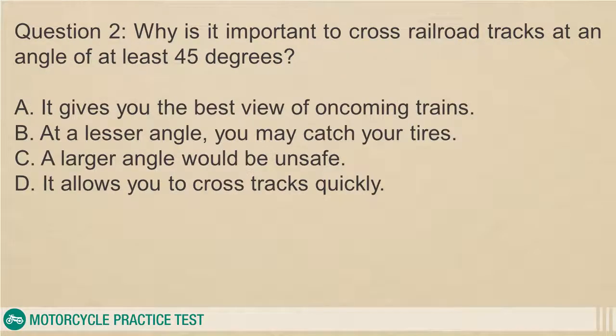Question 2. Why is it important to cross railroad tracks at an angle of at least 45 degrees? A. It gives you the best view of oncoming trains. B. At a lesser angle, you may catch your tires. C. A larger angle would be unsafe. D. It allows you to cross tracks quickly.